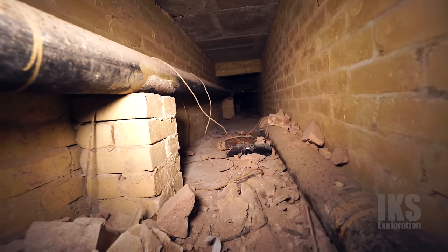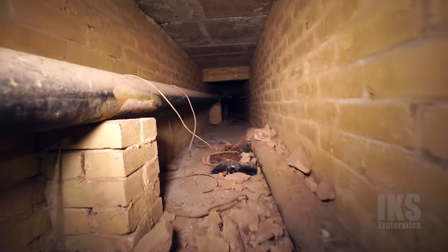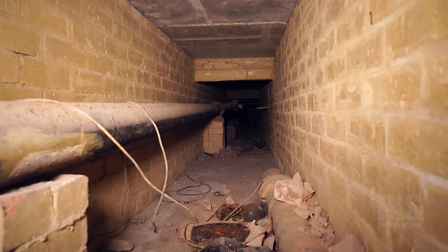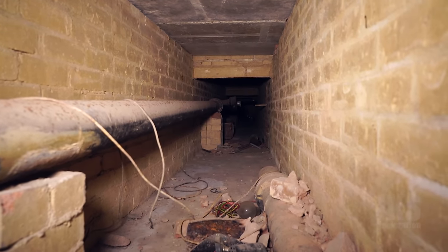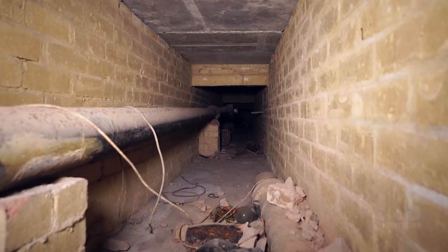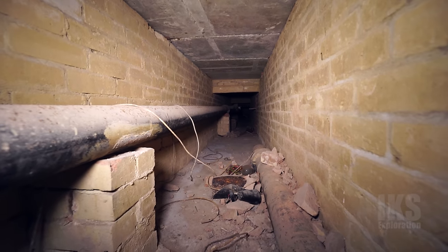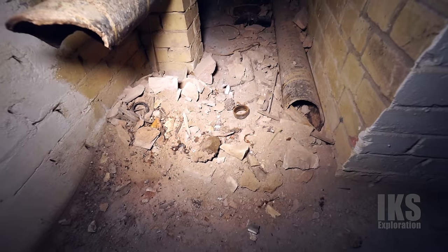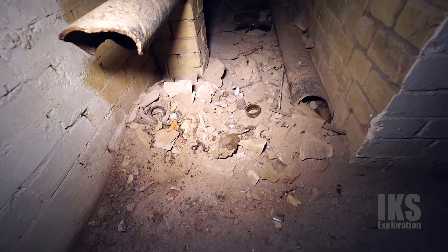Oh, wow. Service tunnel. That goes all the way along to the end. Is it? Yeah. So it joined up in the hallway? Up in the door? I guess it turns at the end towards the corridor. Yeah. Crazy. All the stuff's been swept in. There's a lot cleaned out over the years, isn't it?